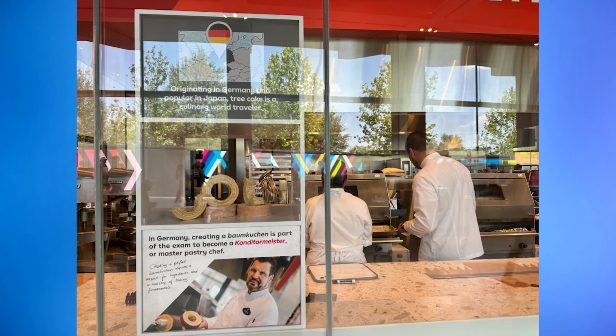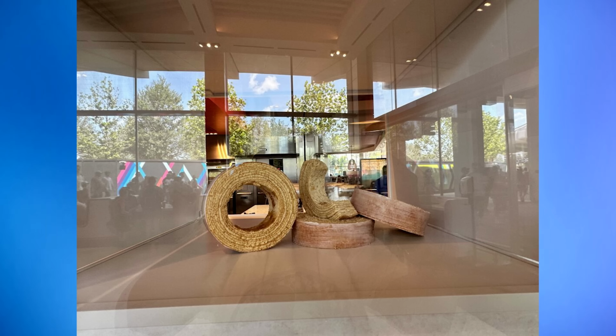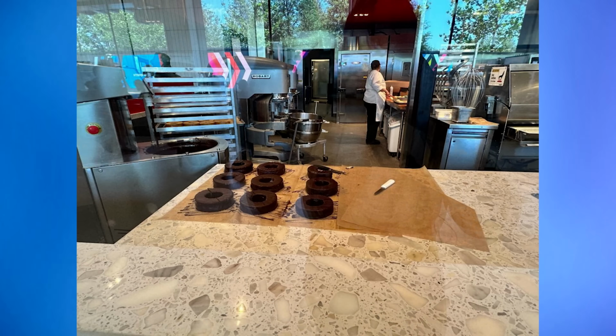Connections Café at EPCOT has introduced chocolate and vanilla versions of Baumkuchen cake, a popular German dessert that is also popular in Japan. Food and beverage pastry culinary director Stefan Riemer was out at the park teaching cast members at Connections Café how to make the treat in front of guests. We saw a display in the window of what the vanilla Baumkuchen looks like once they are finished baking. They are then cut in half and served to guests. We also took a peek at cast members preparing the chocolate version.